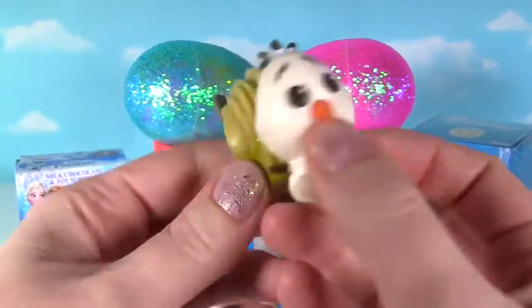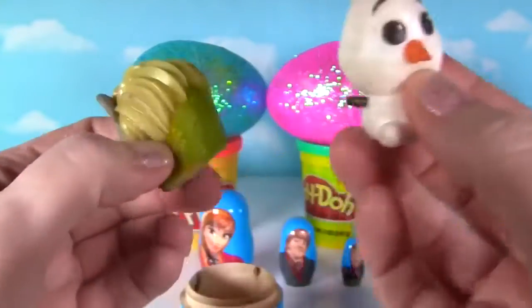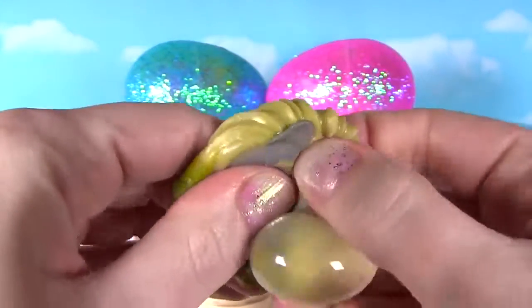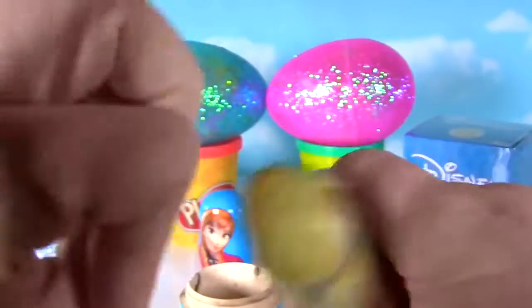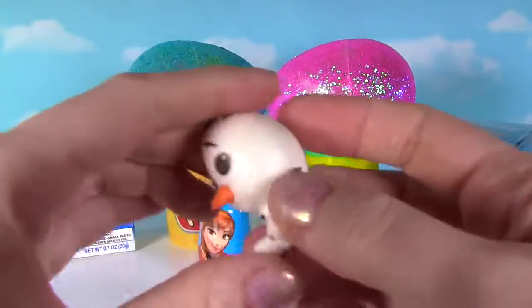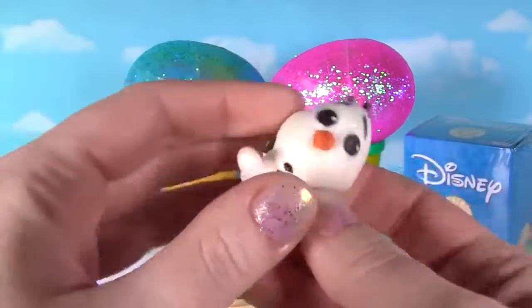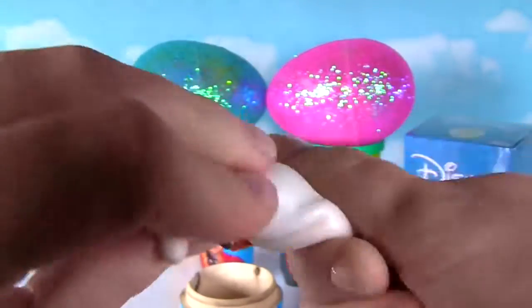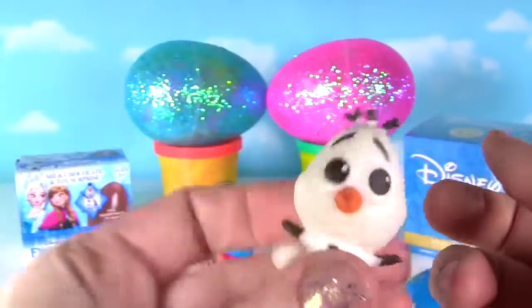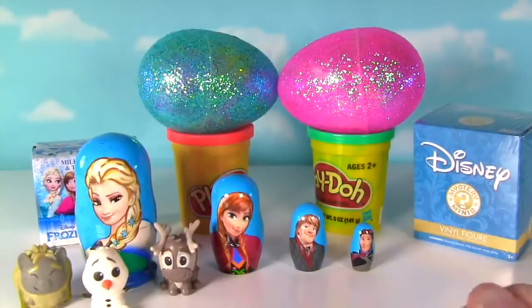It's a troll and an Olaf. It's a super duper happy troll. We'll give him a good squish and another squish. Wow, so squishy. And last but not least, we have Olaf. Oh, nice and squishy little Olaf. Twist! Woo! Well, Elsa had some great surprises.